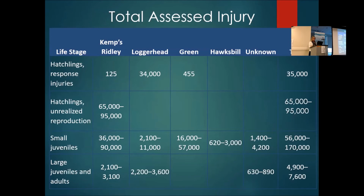65 to 95,000 hatchlings lost due to unrealized reproduction. That's to account for females that weren't able to come to shore to nest due to the cleanup activities or from adults that died and couldn't reproduce. 56,000 to 170,000 small juveniles and 4,900 to 7,600 large juveniles and adults were lost in the ocean from injury and exposure rates that I just talked about.